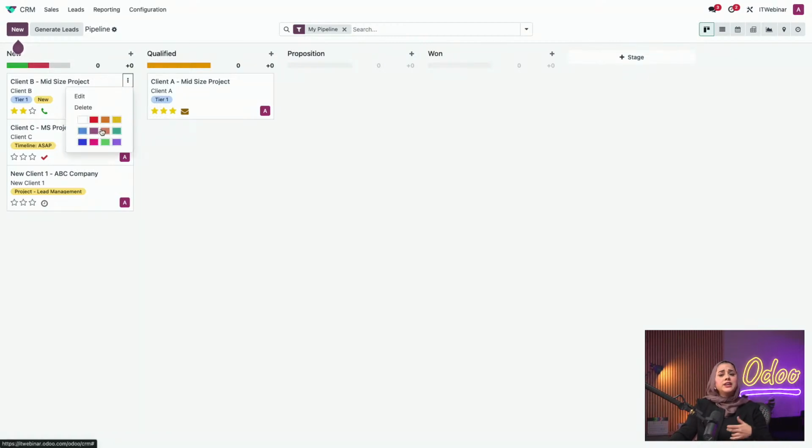With the 3 dots over here, you can actually add colors to these opportunities within the CRM module to make it a little fancier and easier for you to navigate through all your opportunities within the system. Kind of like color coding, right? Let's go ahead and make this blue. Why not? And over here, let's go ahead and click into an opportunity and see what that looks like.